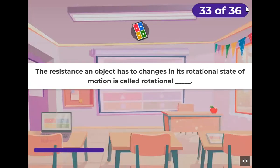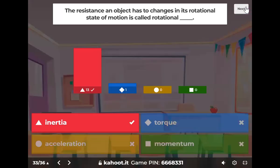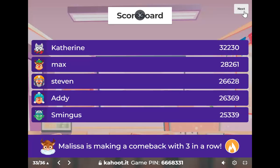The resistance an object has to change in rotational state of motion is called rotational inertia. Right. The last lab we did, or how about that meter stick with the weights taped to it too? Try to shake that back and forth. Rotational inertia, resistance to change in rotational state of motion.